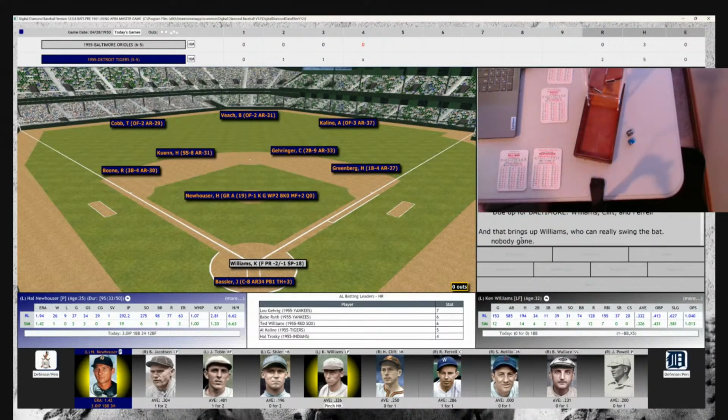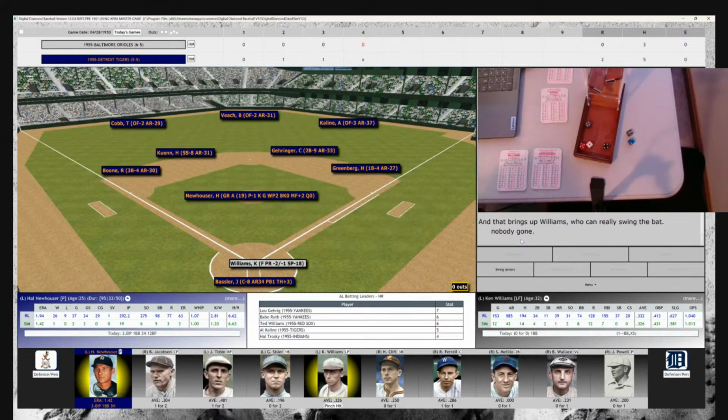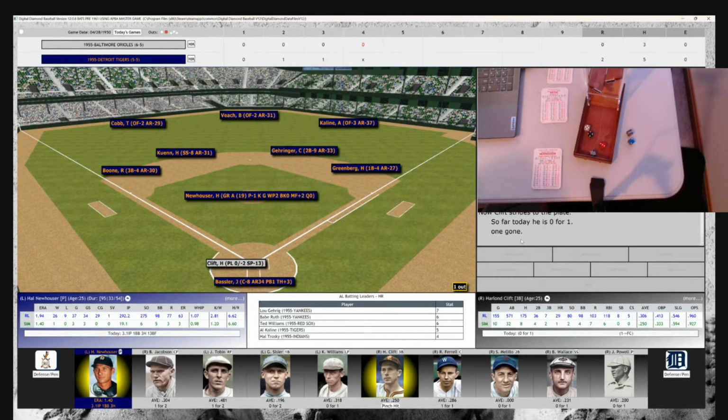You got Williams, Clift, and Farrell due up here. Williams walked his first time up. And that's going to be a 20. And that's going to be a fly ball out to Cobb in left for out number 1. And that'll bring up Cliff now. And Harland reached on a fielder's choice his first time up. And that's going to be a base on balls. Cliff walks on down to first.